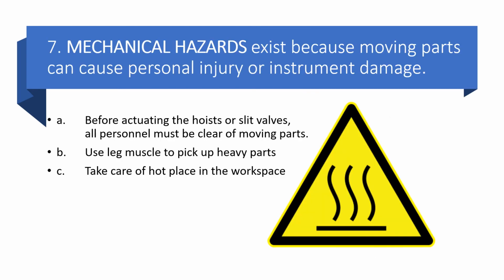Number seven, mechanical hazards exist because moving parts can cause personal injury or instrument damage. Before actuating the hoses or slit valves, all personnel must be clear of moving parts. Use leg muscles to pick up heavy parts. Take care of hot places in the workspace.